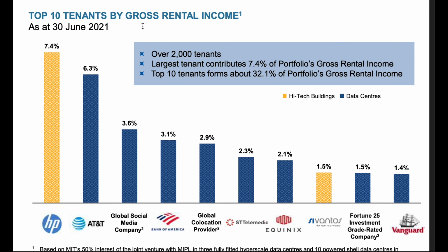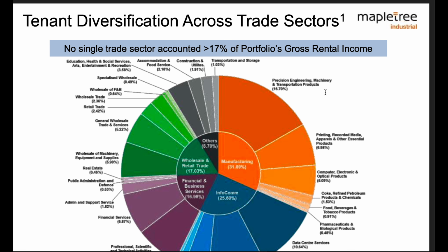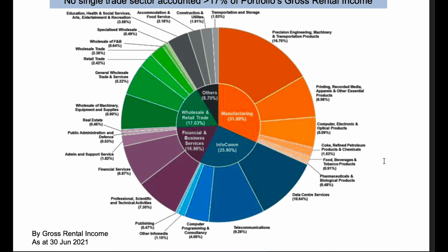Large and diversified tenant base. So top 10 tenants by gross rental revenue. HP rented around 7.4% of the revenue. Okay, AT&T, this is an American telco company, and then a global social media company, not sure what that is. Oh, global social media company, they don't want to identify this but you can guess there are a few global social media companies that are this large, right? BOA, well, an American bank also. So you can take a look at, mostly US companies. Tenant diversification across trade sectors, so mostly in precision engineering, machinery and transport products, around 16.7%. The rest y'all can read yourself. Basically a lot of industrial business area.